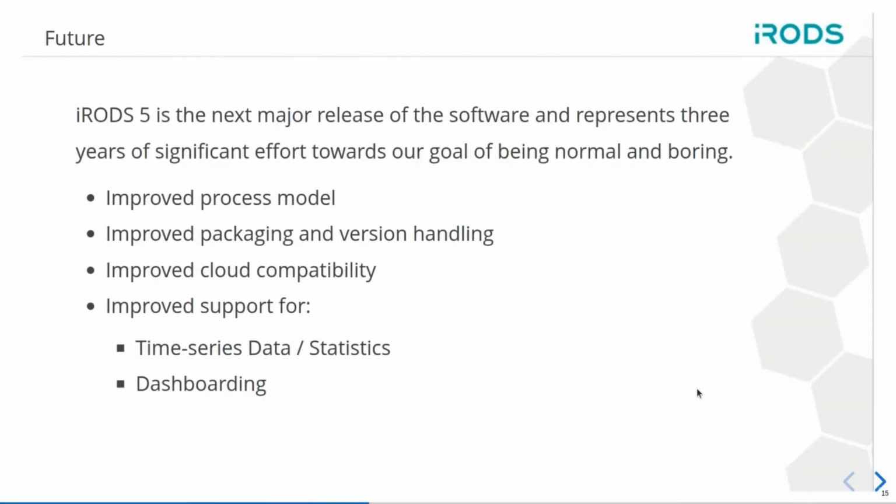As for the future, we are hard at work on iRODS 5. This is the next major release of the software, and this has been in the making for about 3 years now, probably even more than that. But with this is going to be a major push for us to be even more normal and predictable and boring, right? Like doing what people expect, right?